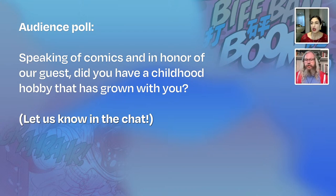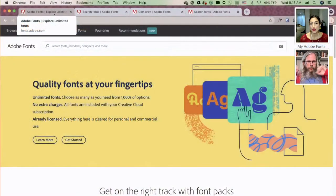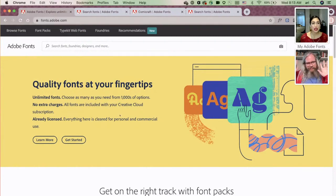Yes, very much so. I'm just going to take you to the Adobe Fonts website. Ta-da. If you've been here before, this is not news for you. If you've never been to the Adobe Fonts website, hopefully this shows you what's available to you with your Creative Cloud subscription.